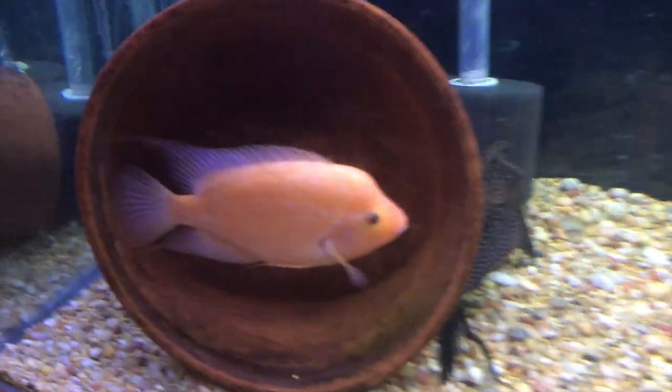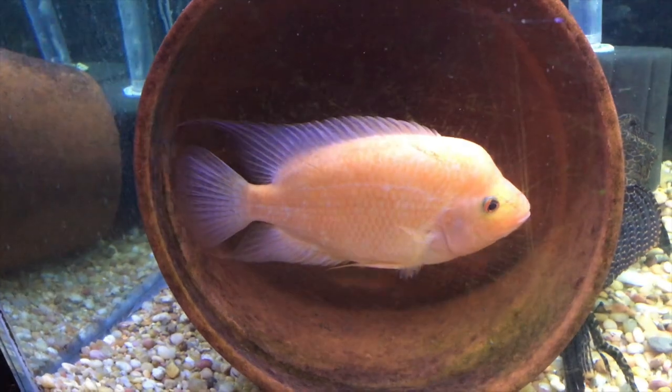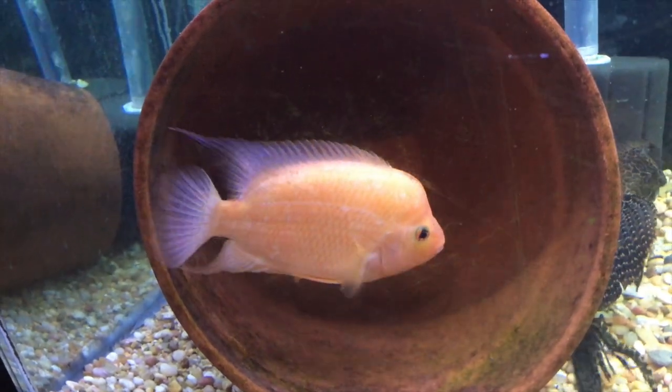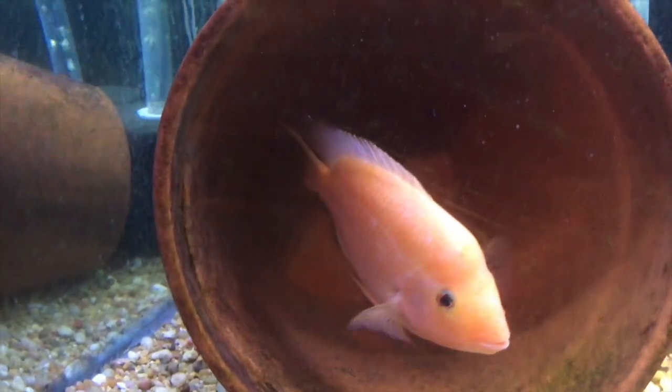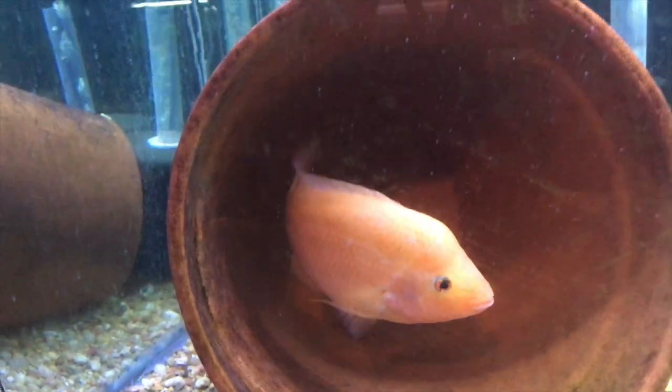And then this female Midas, which I may put in with Cheeto and remove his female. You can see her tube's down. She's laid eggs by herself before, and it looks like she's about to do so again.